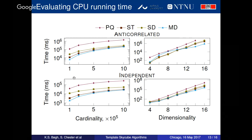And the other algorithms, depending on the workload, either follow each other, although notice the scale here from 10 to the 2 to 10 to the 8. So it's a big scale to match. And generally speaking, the MDMC algorithm again performs best, followed quite closely by the STSC and SDSC algorithms.